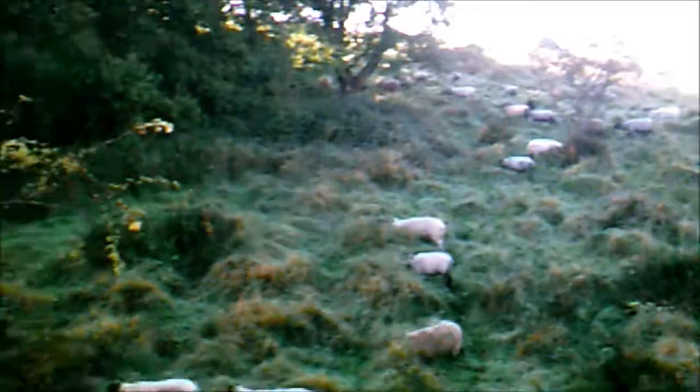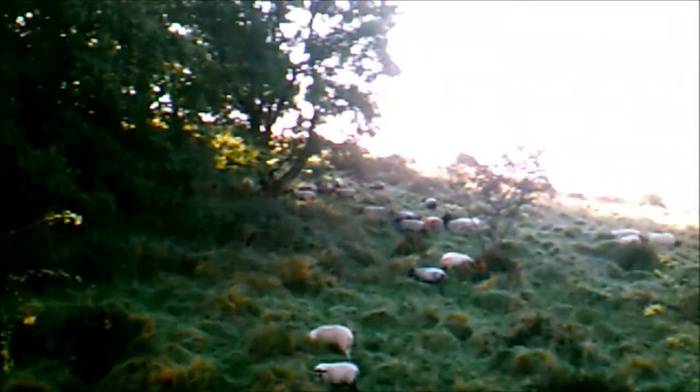So there we are, there's the sheepies looking after the hill fort. These are the residents now of Rowberrow. They're not very big sheep. There's quite a few black ones as well. So we carry on round, merging at the other side now.